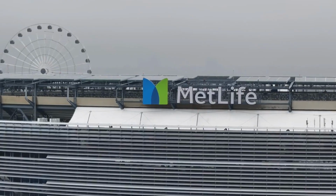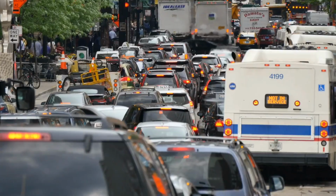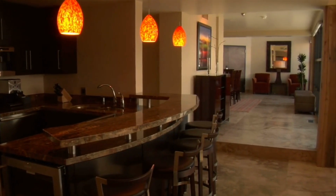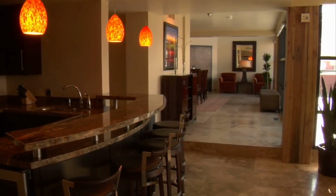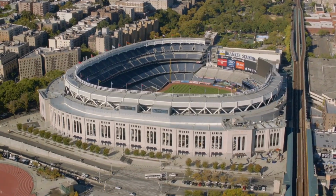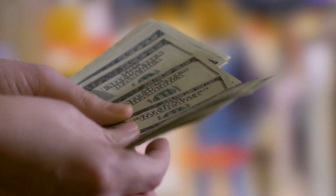The huge advantage here is you're much closer to MetLife Stadium, about 20 to 30 minutes depending on traffic and transit. Hotels tend to run $300 to $600 per night during the tournament, and you're getting newer properties with better amenities. You get easy access to both the stadium and Manhattan with a more laid-back vibe and slightly better prices.